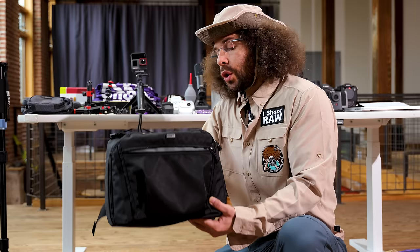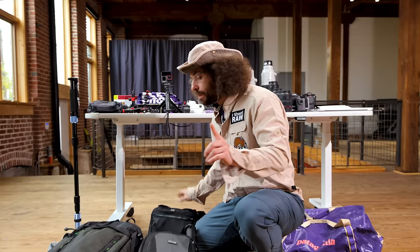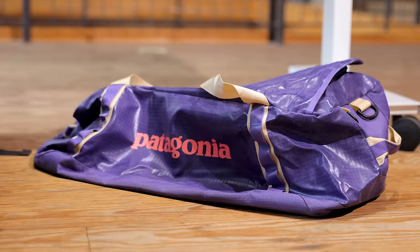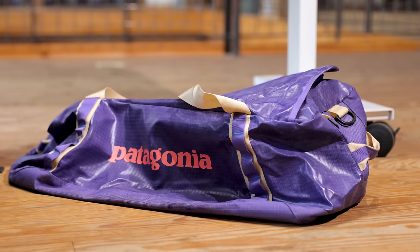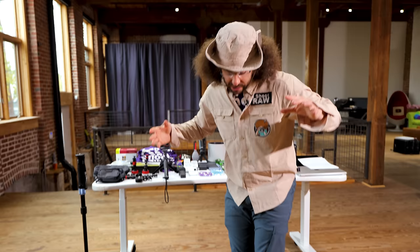So those are those bags, but right here, this is my Patagonia. This is a Patagonia Black Hole 55 liter. What's cool about this is my monopods can fit in here and be checked if I would like. I'm not gonna have this much clothes, for real. This is my main taking of stuff, because I actually didn't show it to you right here.